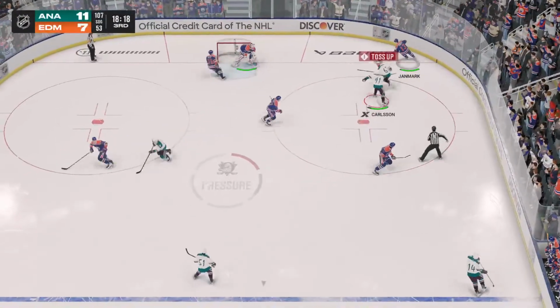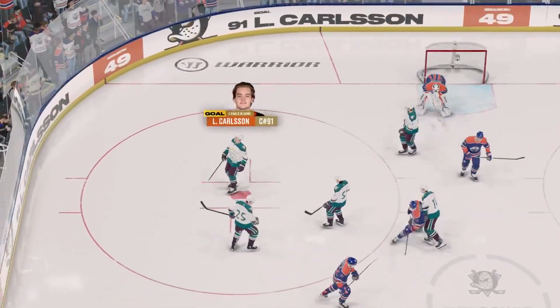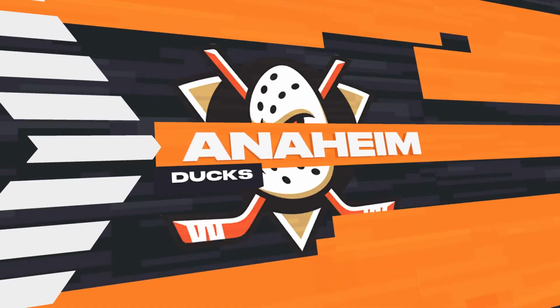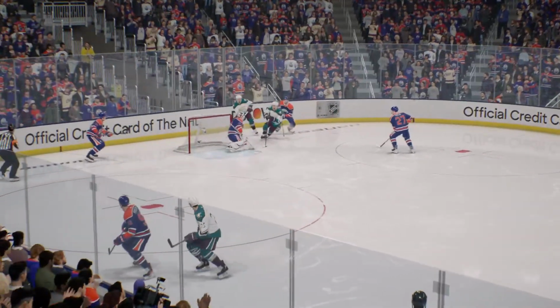Edmonton's got the puck after winning the defensive zone faceoff. And it's in the net! That's a goal! They're going to count that one! Oh, he's got to be sick to his stomach, James. That's such a deflating goal. He thought he had it as he's looking for it. He just pushes it into the net. That's frustrating.